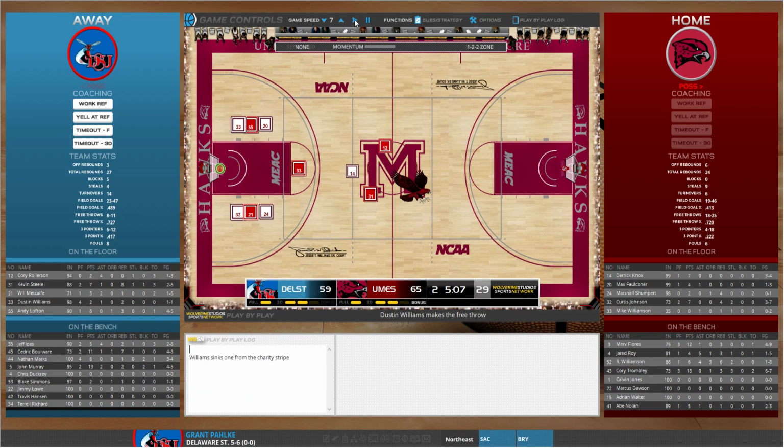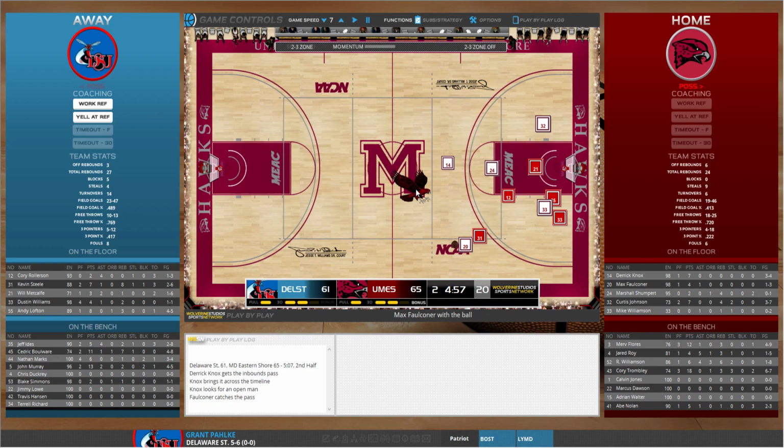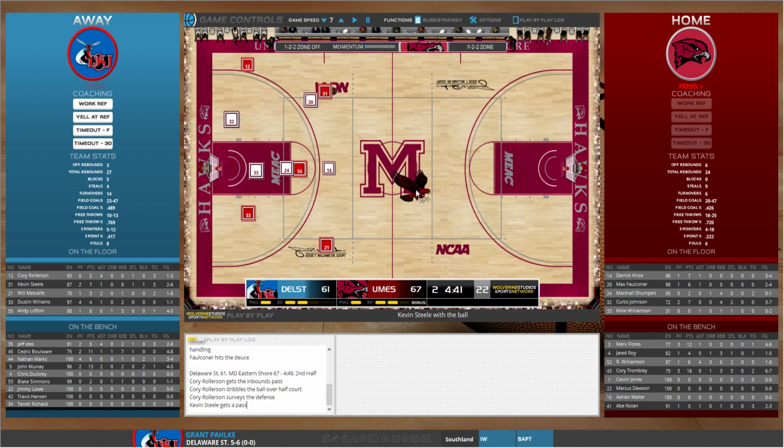Williamson at the line. He makes his first. And Williamson makes the second. Delaware State now down just 4, 65-61 with 4:59 to go in the second half. Faulkner with the ball on the left wing. Faulkner, Derek Knox, top of the key. Derek Knox passes to Faulkner, left wing, 14 seconds on the shot clock. Faulkner drives, takes a 2 from the elbow, and he scores. 6 points for Faulkner. 67-61 Eastern Shore.